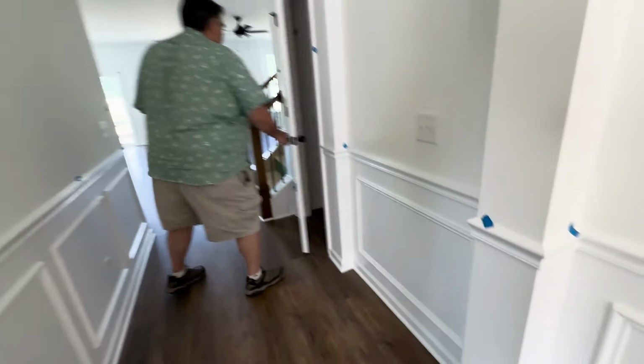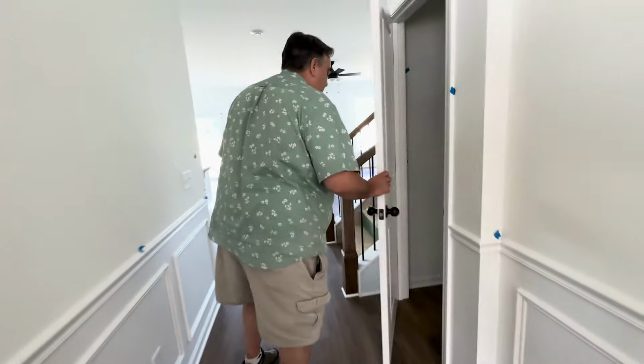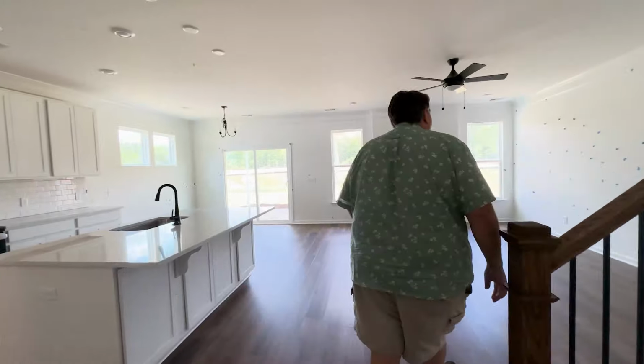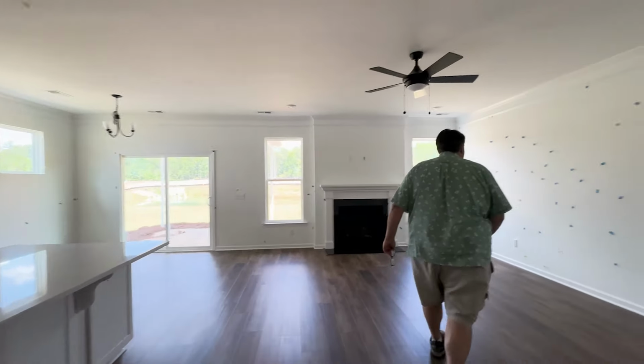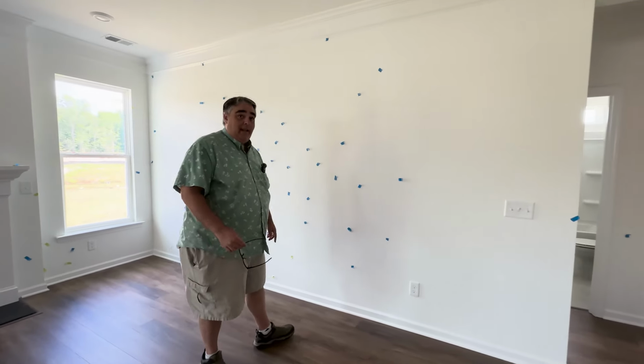Wow, they even did crown here in the entryway too. I mean, not crown, wainscoting. A little coat closet. Chairs and squares, whatever. Chairs and squares.